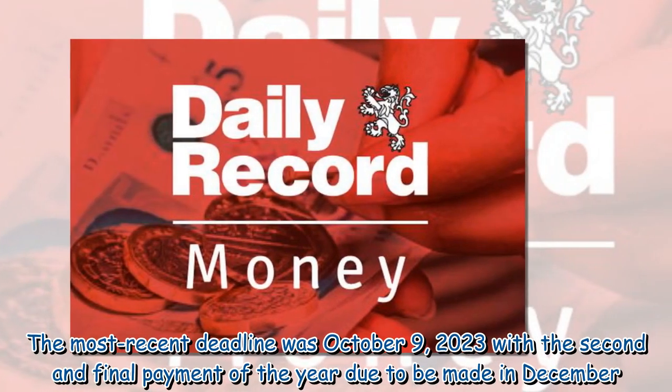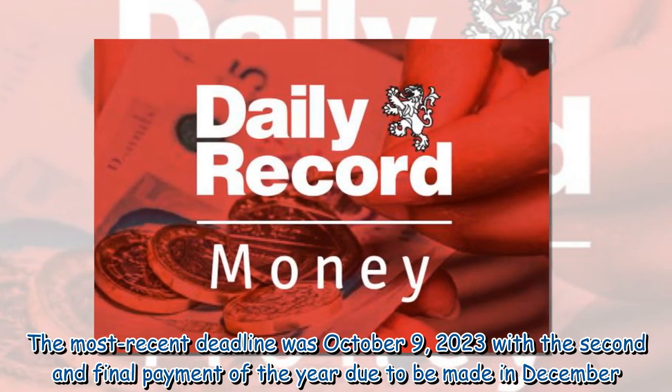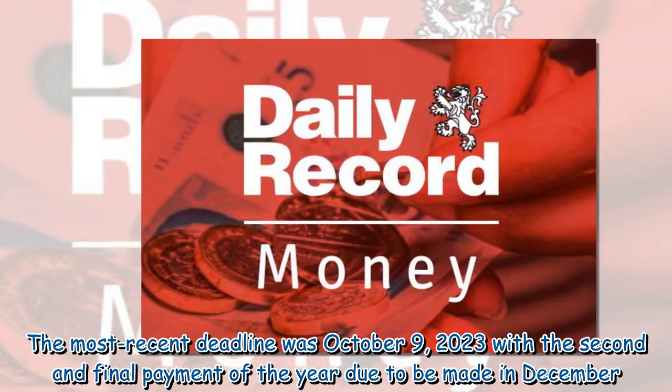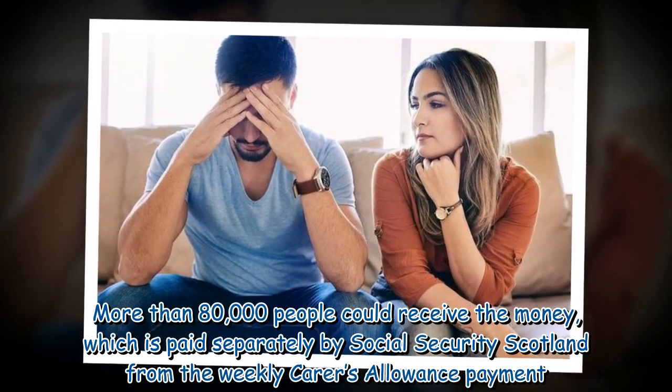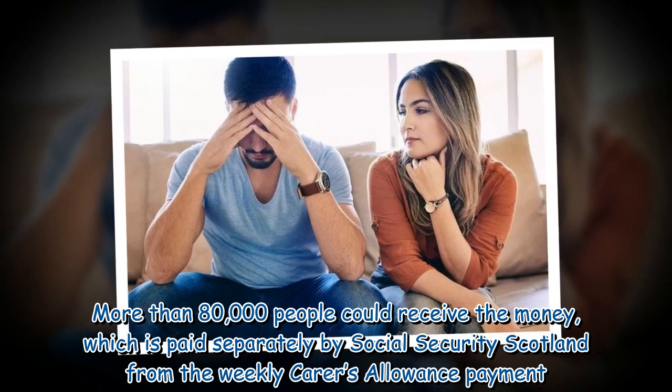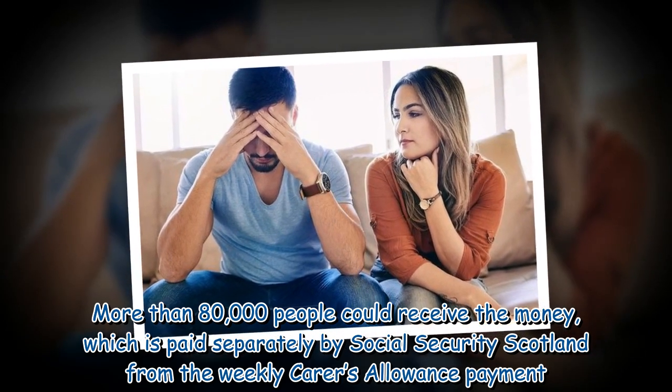The most recent deadline was October 9, 2023, with the second and final payment of the year due to be made in December. More than 80,000 people could receive the money, which is paid separately by Social Security Scotland from the weekly carer's allowance payment.